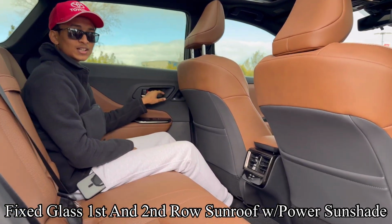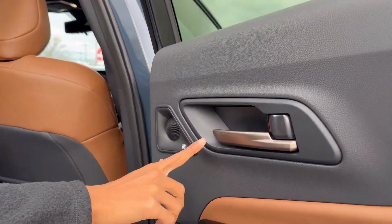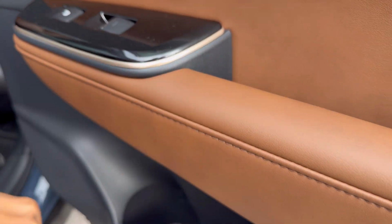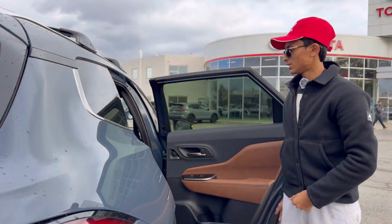Now let's get inside the car's front. But before that, let's exit from the door. So you have the tweeter, then you have the bronze door handle, you have the heated seats, window control, you have the grab handle, bottle holder, and the speaker. Now let's get inside the car's front seats.